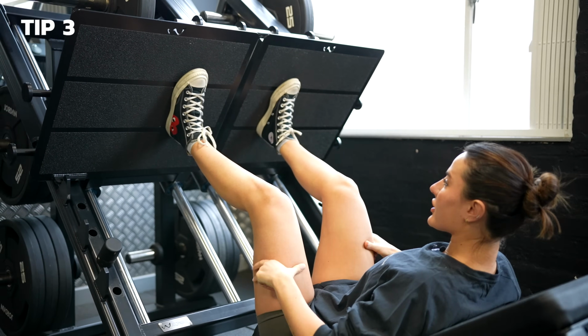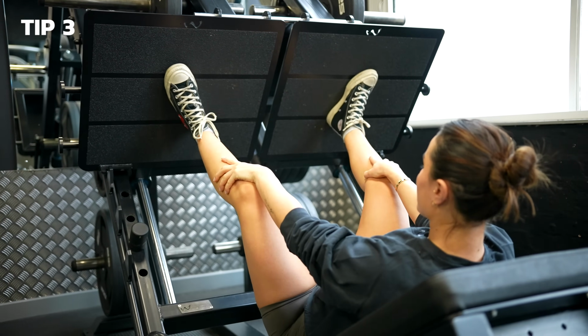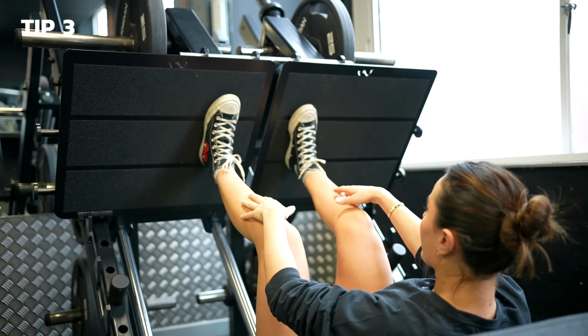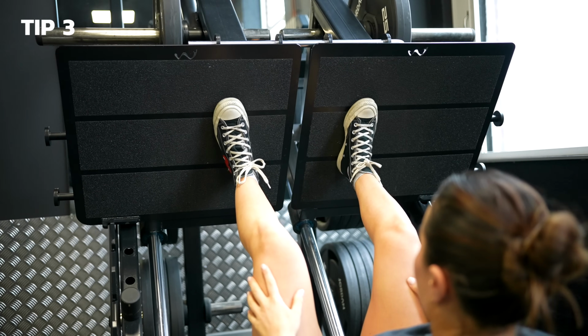So what I need you to start doing is, number one, externally rotate your feet outwards. Doesn't matter what you do. Doesn't matter if you're doing a sumo stance, wide stance, high stance, low stance. I don't want them to be completely parallel and straight. I need just a slight rotation.